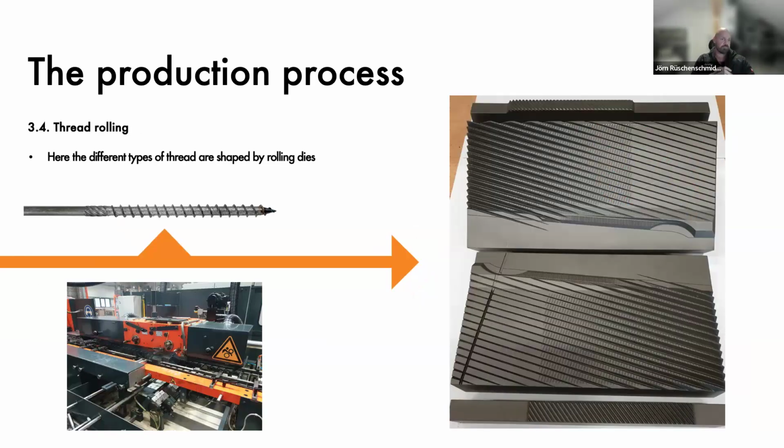Then comes the thread rolling. Now we talk mainly about partially threaded screws. So the screws get turned, you will see a video later, and then we roll on the thread as well as also the milling ribs behind the shank.